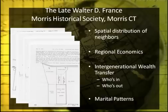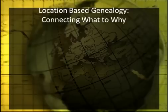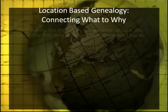What Walter had done was really provide me the deepest insight into how my ancestors were mediating their relationships within the town of Morris. This was a key focus for me, as I was looking for my ancestor, Orange Emmons, who basically disappeared from the record in 1810. So my focus was trying to find Orange. One of the things that became clear through the cemetery research and through what the late Walter France had provided me is how to connect the whats to the whys.